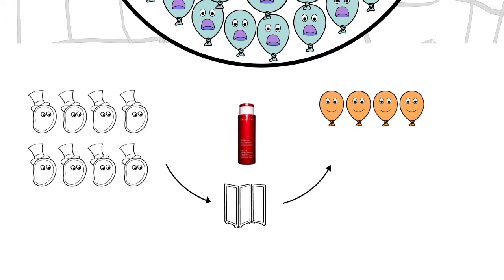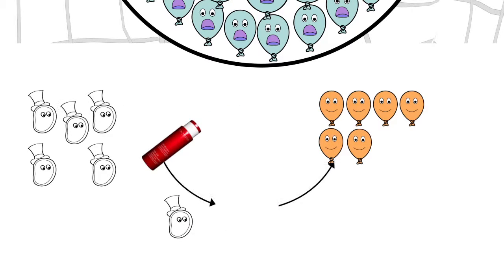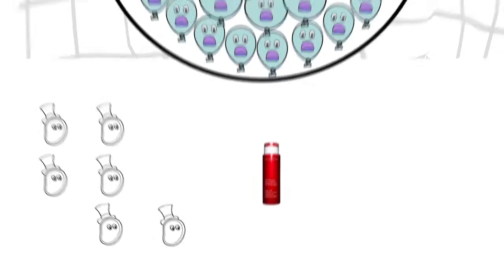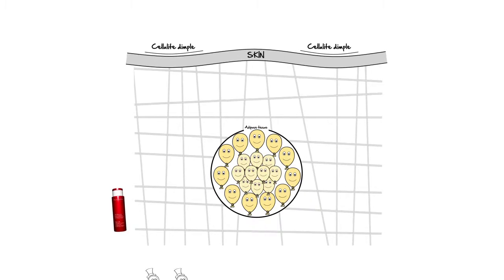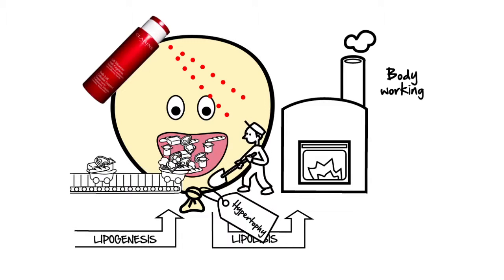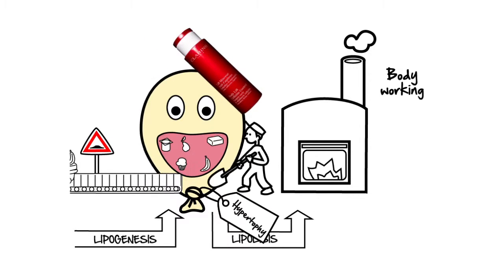A true breakthrough, it acts upstream on early cellulite by helping to keep progenitor cells from multiplying and becoming new fat cells. Thus, this keeps the adipose tissue from extending. It also acts downstream on stubborn cellulite by activating fat release and limiting fat storage in existing fat cells.